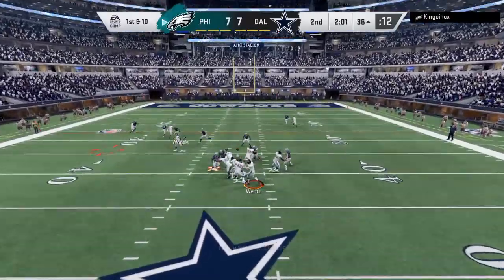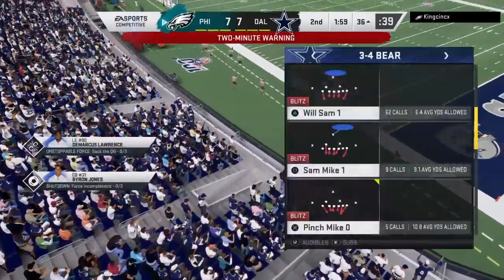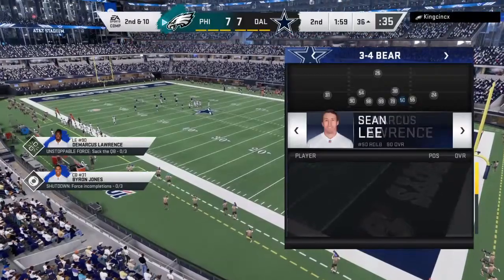Play fake to Sanders. Now here's Wentz. And that is incomplete. He couldn't hold on through the contact. Brings up 2nd down.